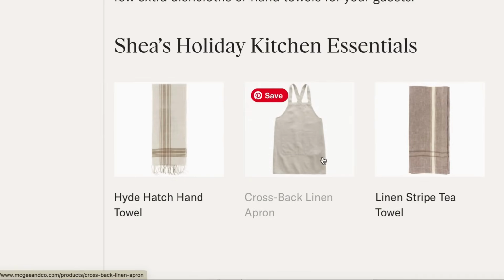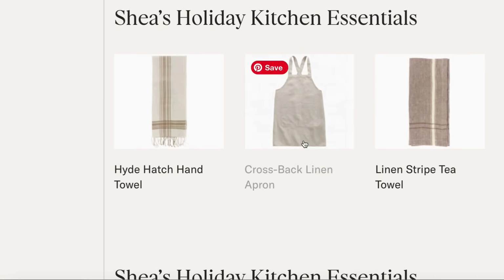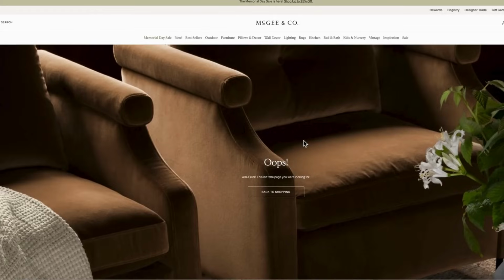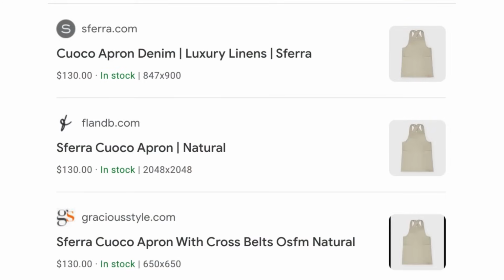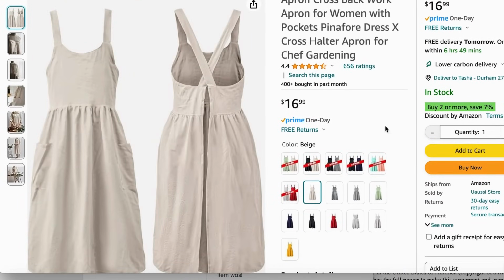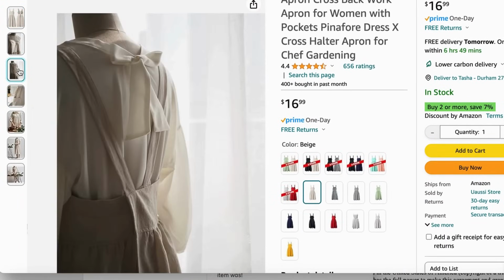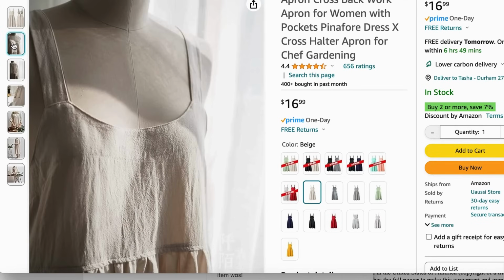Next, I want to talk about this linen apron that was sold at McGee & Co, but it's not anymore. You can still see it on the blog, however, but the link no longer takes you to this crossback linen apron. I just love the look of a natural linen apron, and I looked it up by the picture, and you can see that it's $130 from other vendors elsewhere right now. I don't know how much it was at McGee & Co originally, but I love this linen apron that I got from Amazon. This is $16.99 currently.